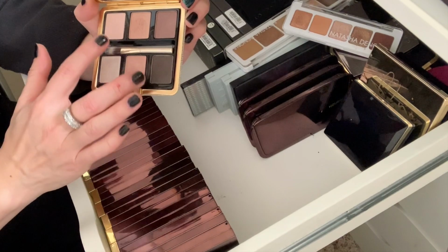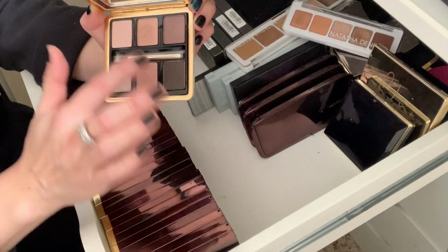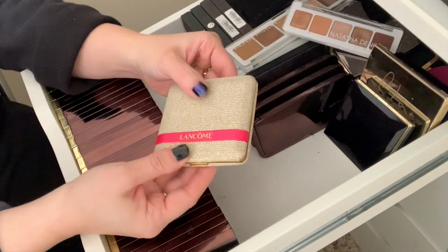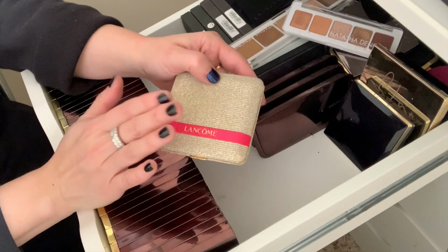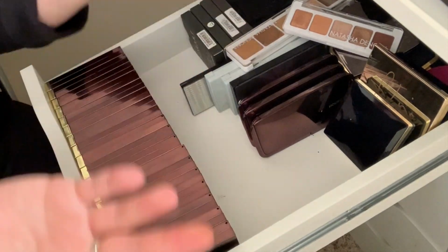Most of these are satins. This one is a matte, and then this one is, I don't know, a matte with something going on in there. But anyway, this palette is absolutely gorgeous, and another one that I used quite a bit when it came out, and then when I realized it was limited edition and totally gone, I kind of slowed down and don't want to use that too much.